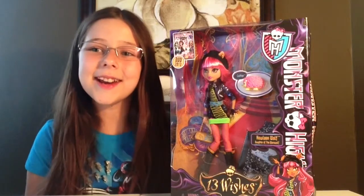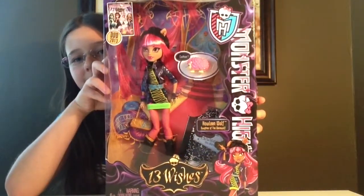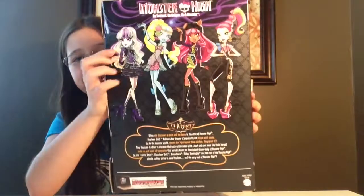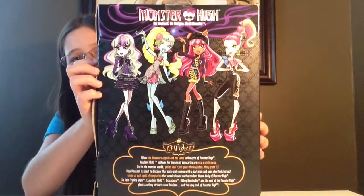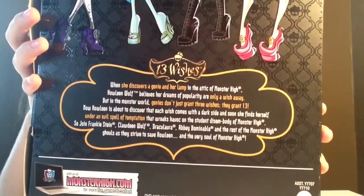Today I'll be doing a review on 13 Wishes Howleen Wolf. So let's get started. Here is the front of her box. I love all the purple mist going throughout the box. Here are the four other girls that you can get from the sleeve. Here is what the movie 13 Wishes was about.